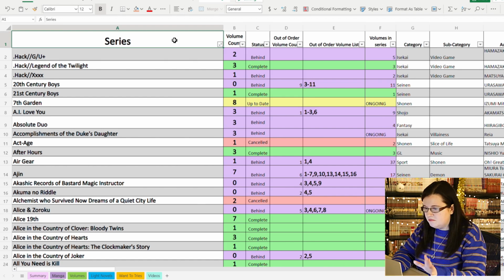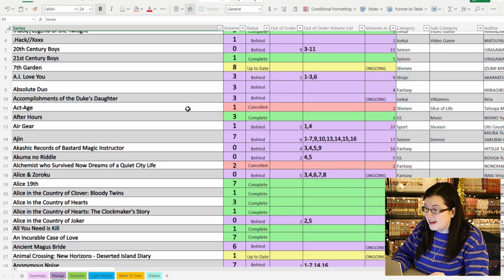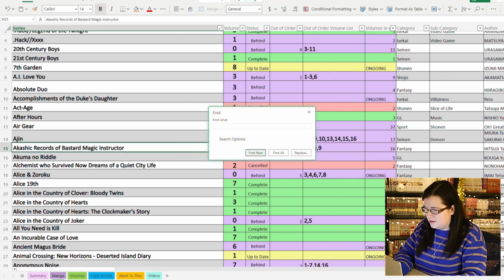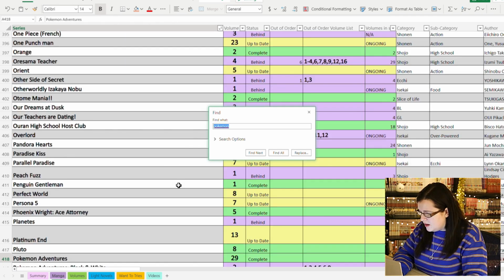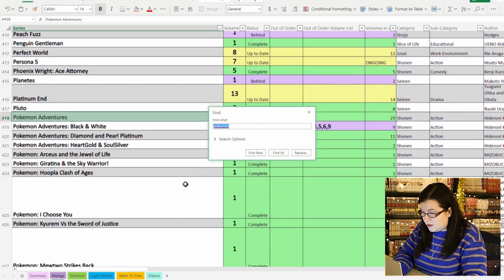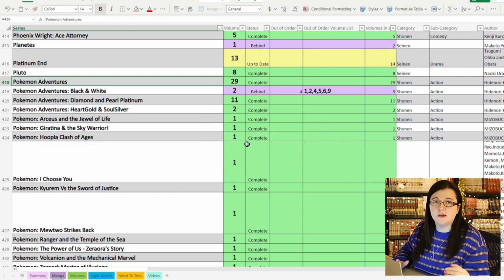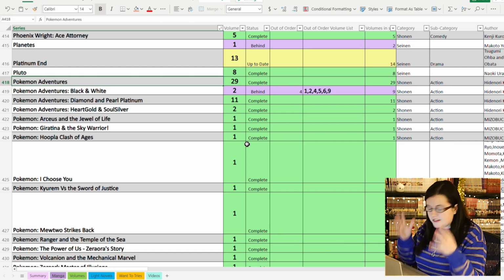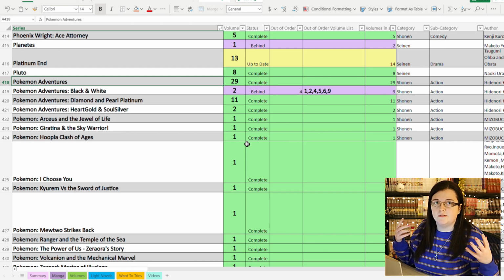The first column, really simple, it's the name of the series. I break down series by if the title is different. So pretty much, let's scroll down to Pokemon, because there's a lot of Pokemon. Here we go. I track all the Pokemon manga separately. Each movie volume, even though they're just one shot, is its own series, because it's got a different title and it's got its own information.